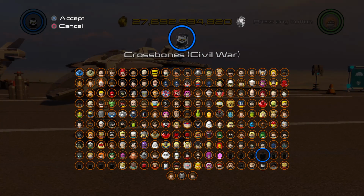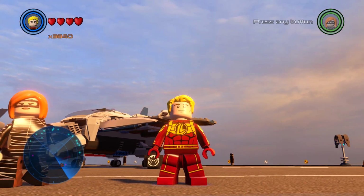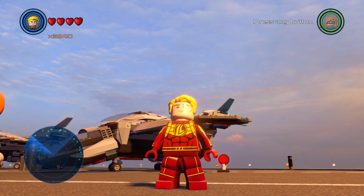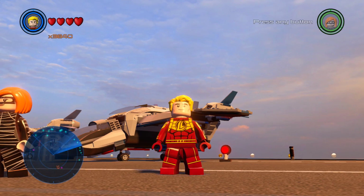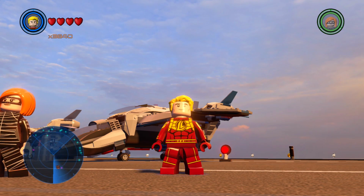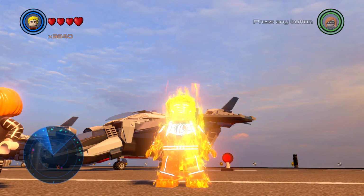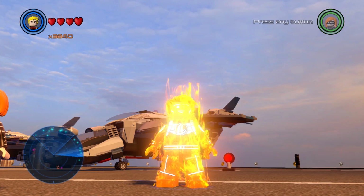So number 9 on my list is a character a lot of people don't necessarily know as much about, and that is the Human Torch, Jim Hammond. This is the original Human Torch. He is a cyborg. I don't know if you guys have seen the new costume for Johnny Storm in Marvel Heroes as the uncanny Inhuman Johnny Torch. But it's pretty fantastic, and this kind of reminds me a little bit of it. Obviously, the animation where he flames on is super cool, and then he can flame off.